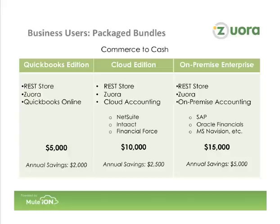And so we have different editions. We have a very simple edition, which is QuickBooks Online. And then as you move up into the cloud and on-premise edition, there are different levels of complexity in dealing with different accounting systems, for example. QuickBooks Online is pretty straightforward. The larger customers need more functionality, so we typically find them working with NetSuite or Intacct.